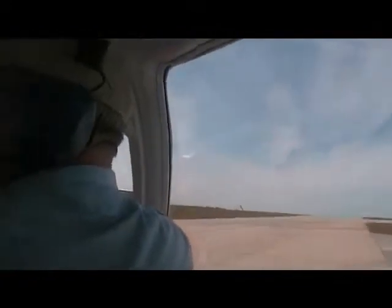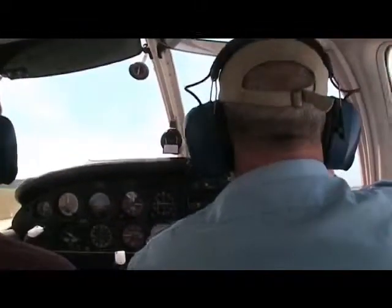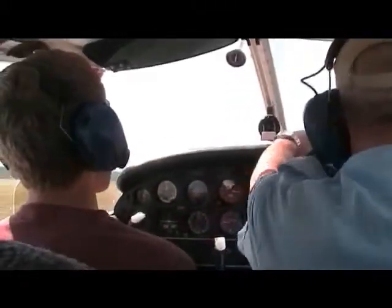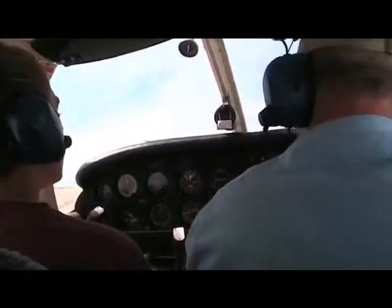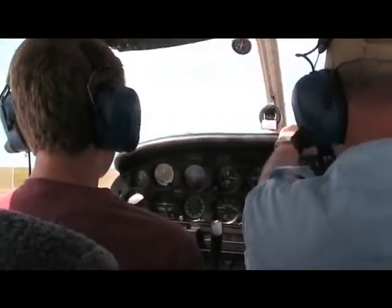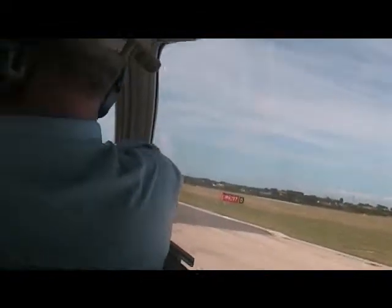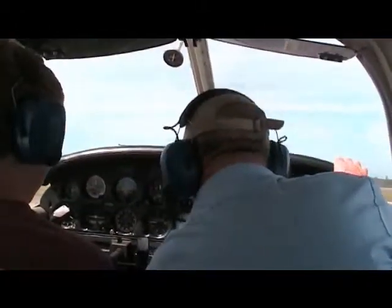That's good. Lovely, I'll give an extra bit of power, and I want you to take the first turning to the right down here. That's good, and around we go. That's good, Adam. That's good. I've got to stop up here for a while before I get permission to go out on the main runway. Slowing her down, slowing her down. Handbrake coming on. Excellent.